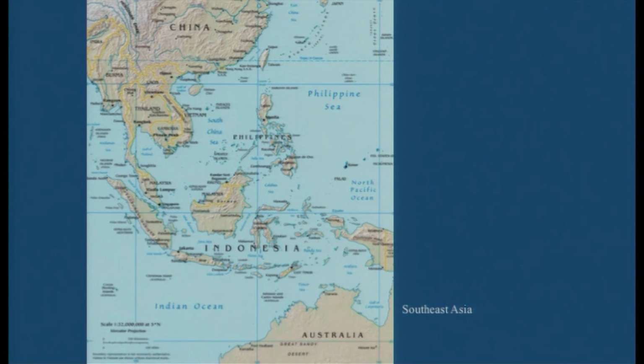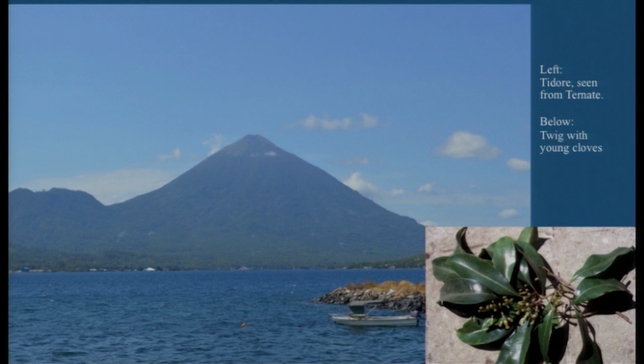The former, Ternate and Tidore, were the main source for cloves at the time, while the latter, the Bandas, grew nutmeg and the nutmeg byproduct, mace. Ternate and Tidore were ruled by powerful sultans who had been Muslims since the late 13th century, while Banda was governed by an oligarchy of so-called orang kaya, which means rich men.